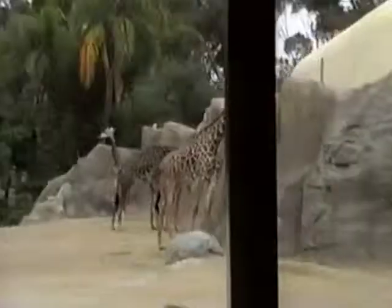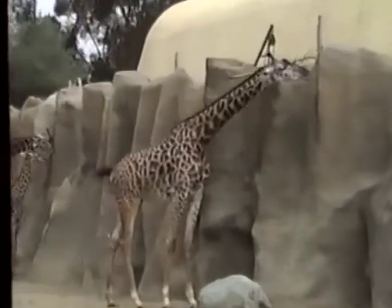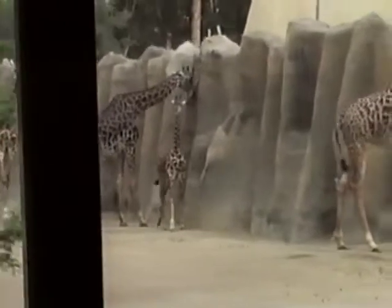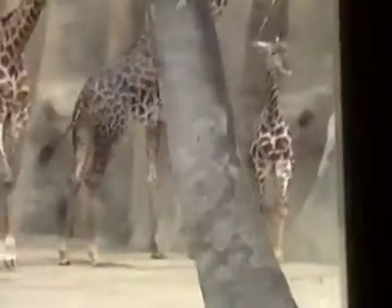You're up on top, the Maasai and the Baringo. We just have the Maasai giraffe here at the zoo. They come from East Africa. Who should I introduce you to first? Let's find the baby first. The baby's name is Diamond. Diamond is an 8-month-old Maasai giraffe. He was born at the zoo on February 1st, just about 8 months old.